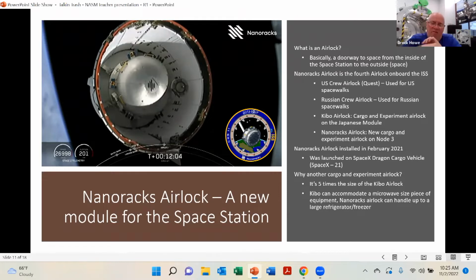The NanoRacks Airlock is actually the 4th airlock to be put on board the space station. There are 2 airlocks for astronauts: one US one and one Russian one. Those are designed to allow the astronauts to go out on their spacewalks, called extravehicular activities, or EVAs. They will use those 2 airlocks to make that happen. There's also a small cargo airlock on the Kibo module. That's the Japanese module on the space station.